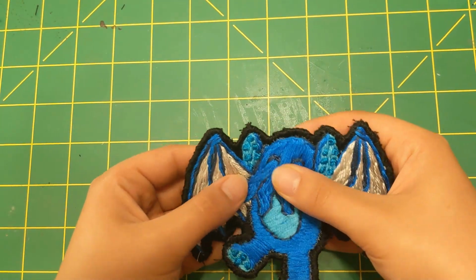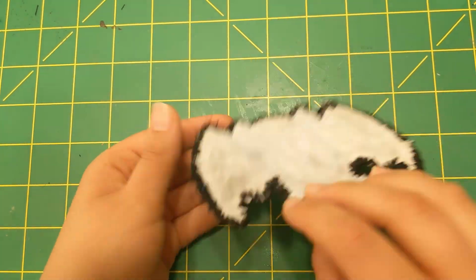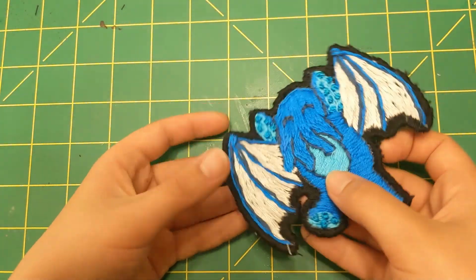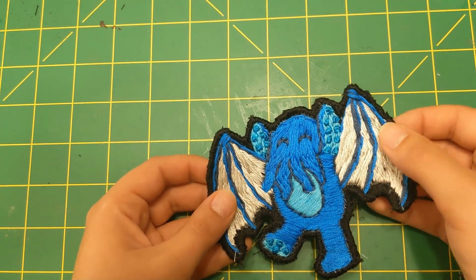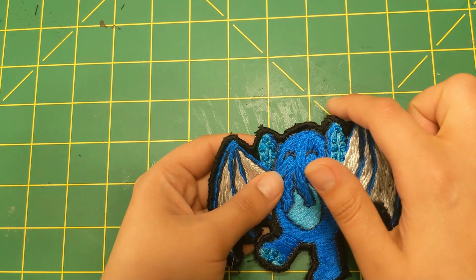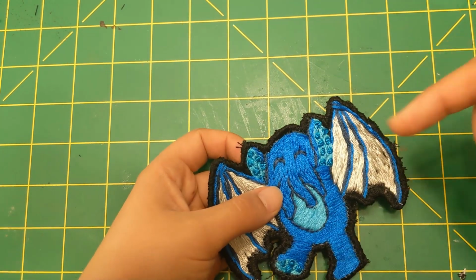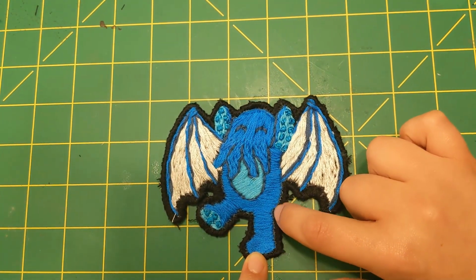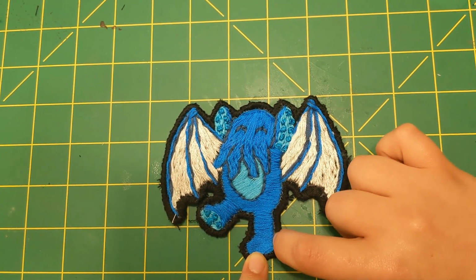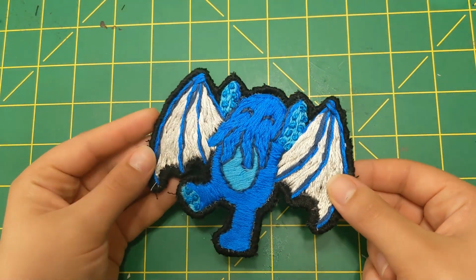He's got some pretty good structure as far as feeling like an actual patch. There are certain areas that I do think could have used a little bit more fabric glue, and this side of the wing is very flimsy, so I may actually try to put some in there. The main reason I'm only going to put it on the edge and not in the center is I want this center seam to be available, so if I stitch it onto something, I can use black thread and just go in the gap between the border and the actual design and make that pretty easy to stitch on. But I mean, he's freaking adorable.